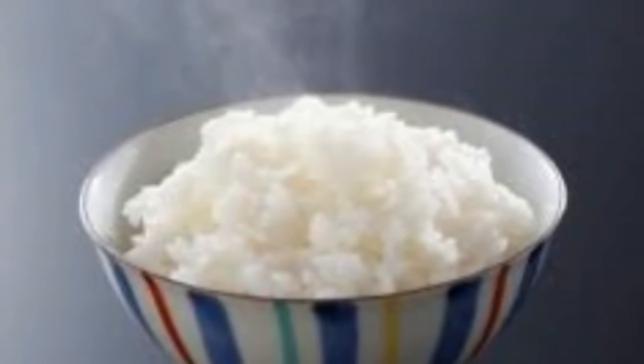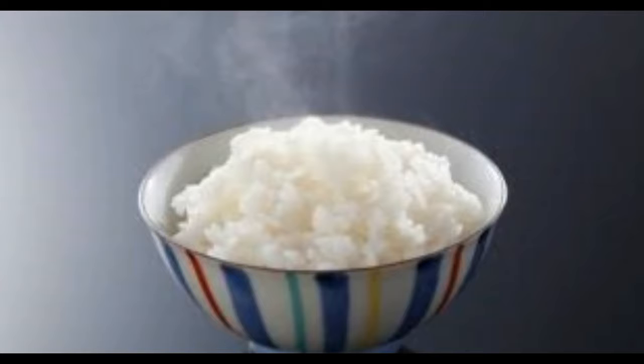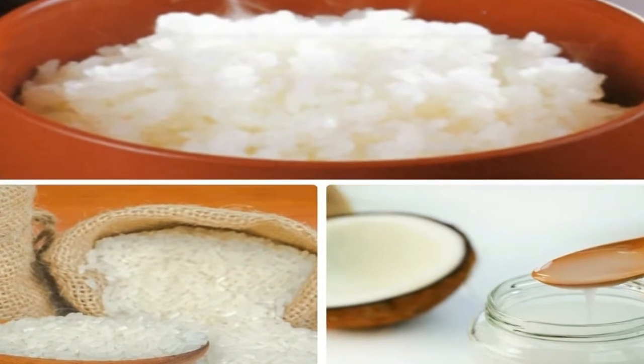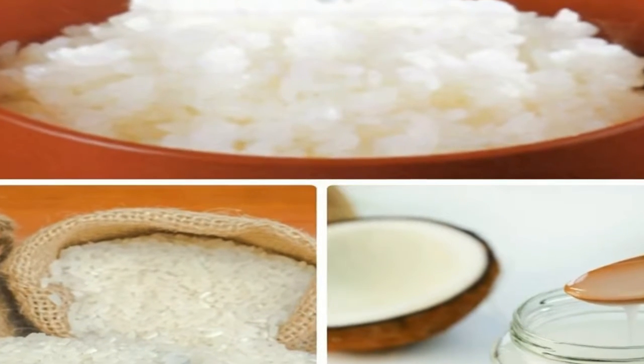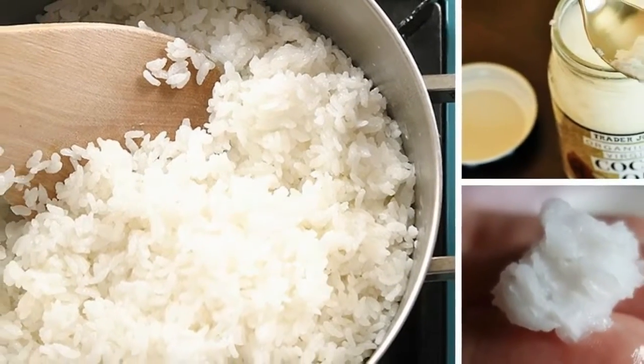Starches, such as rice, are easy for our bodies to digest. But rice is quickly converted to glucose or sugar in the bloodstream. Most starch is shipped to the liver for storage and to our muscles as glycogen. Any excess glucose is lumped together and stored as fat.